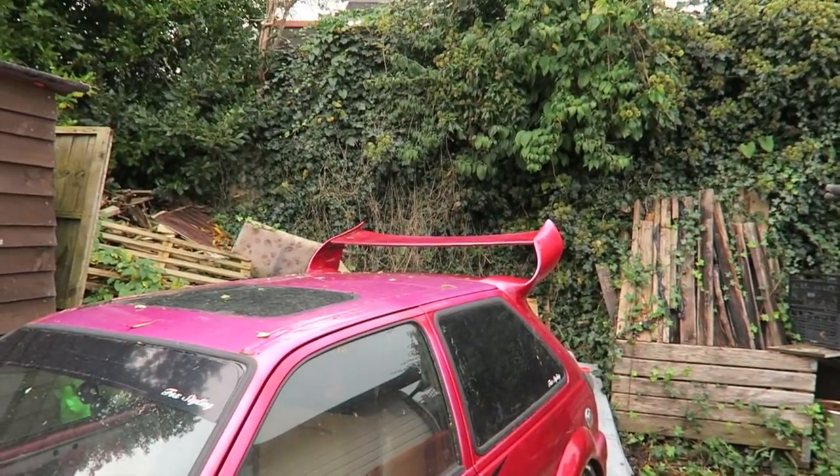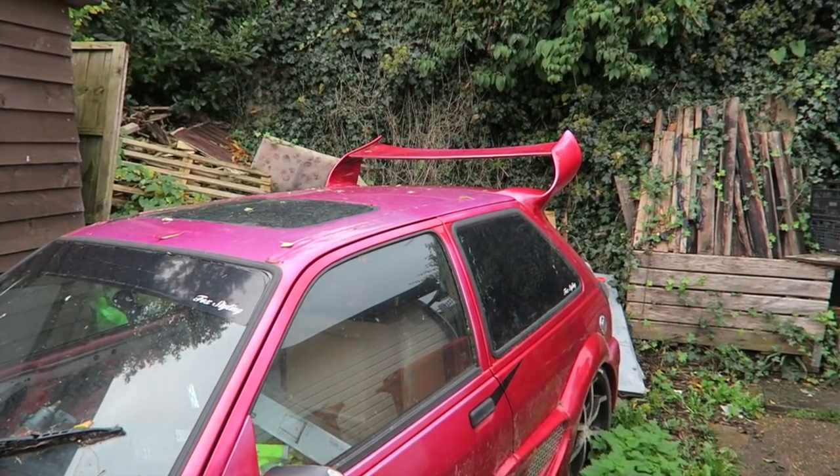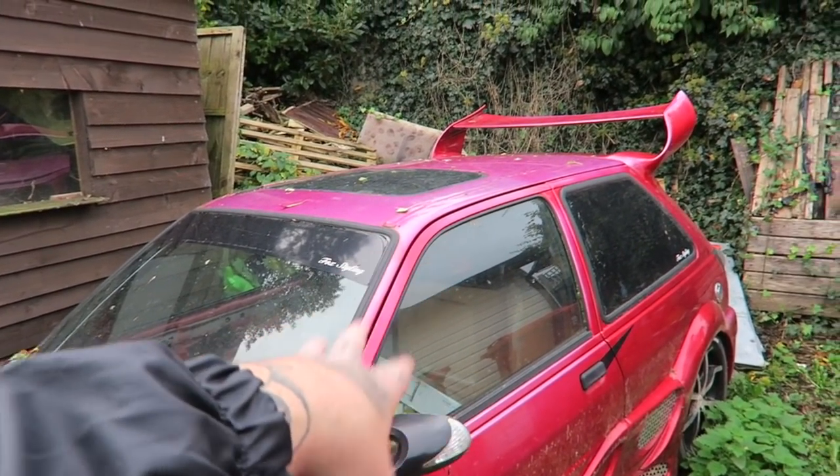Crazy. Remember Wings West back in the day? No, I don't. Body kits and stuff like that. Yeah, they were like that. It was all about being brash and big and stuff. Yeah. Inside, what did you have inside?